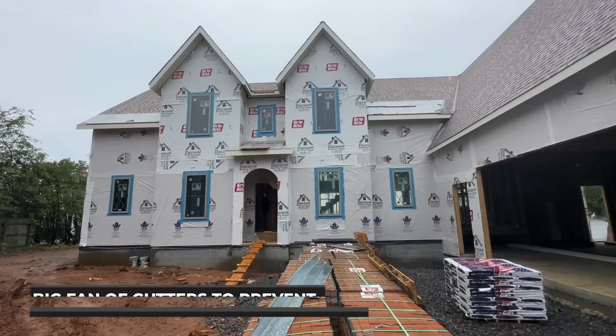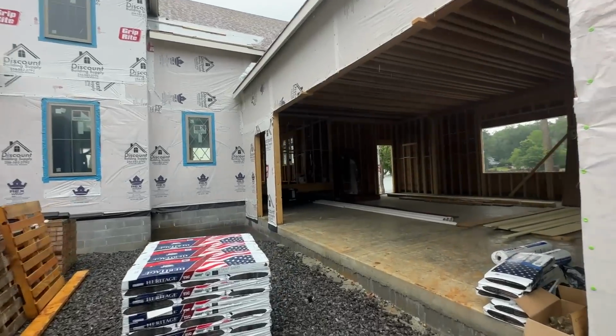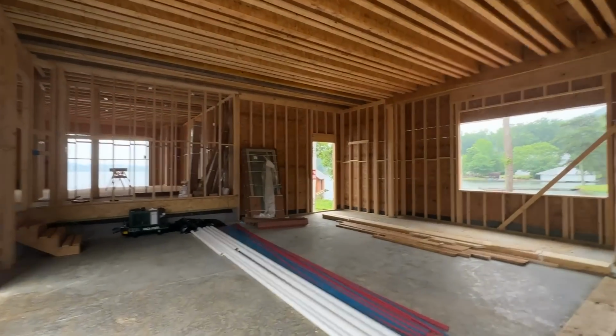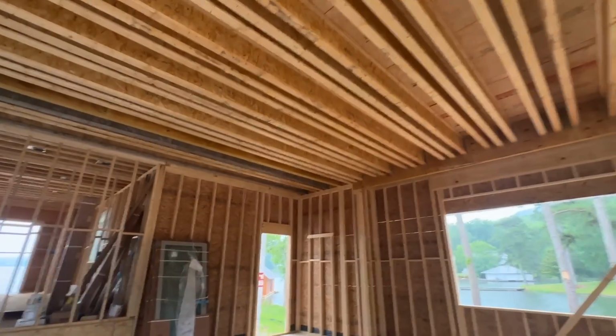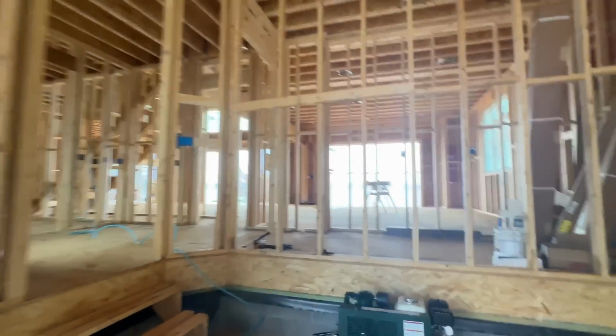Let's go inside. I say we go through the garage so we don't walk the plank. Nothing like slipping on a rainy day on the plank up to the house. Hi, Joyce. Looks nice. You must have a bonus room upstairs here. This looks awesome.